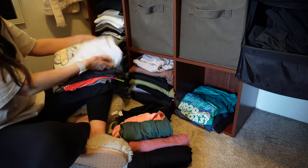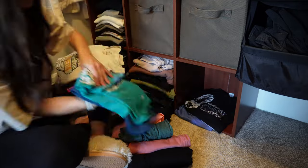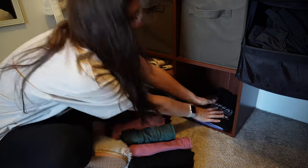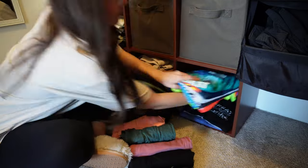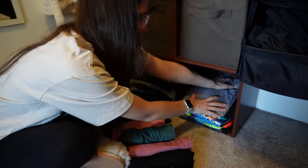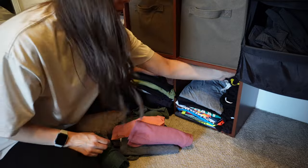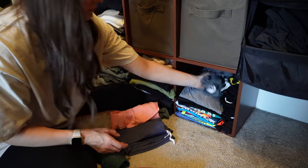I have a lot of race shirts that I don't really know what to do with. I'll wear them occasionally though. If you have any ideas, I know people have made blankets or hung things on the wall. I don't know if I'm that person, but I am open to any and all suggestions on what I should do with all of those shirts.